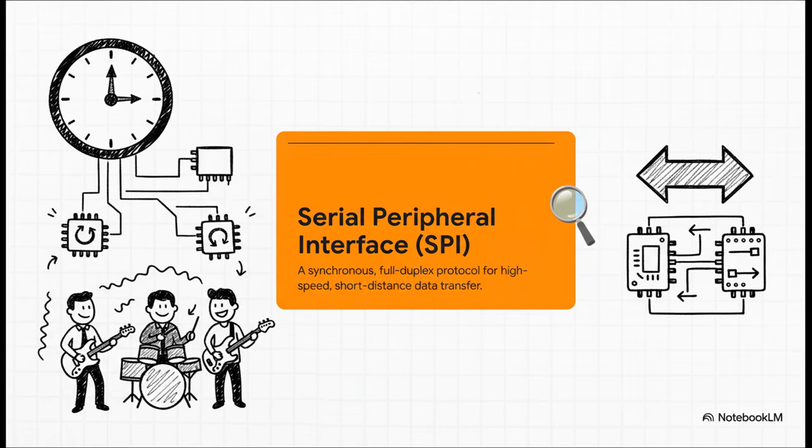So what is it technically? The official term is a synchronous, full duplex protocol. Now, synchronous just means all the different parts share a common clock signal. It's like a drummer keeping the entire band perfectly in time. And full duplex? That's its superpower. It means data can be sent and received at the exact same time. It's a true two-way conversation.